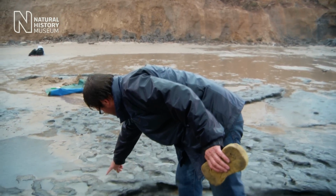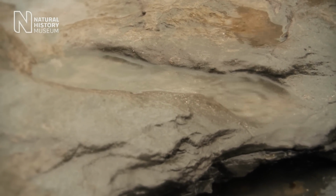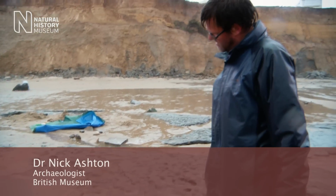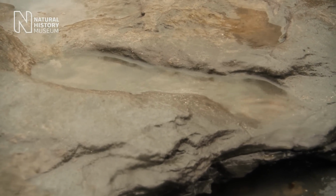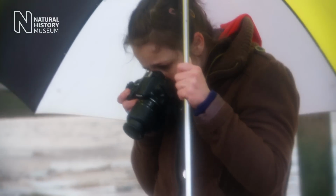There's one just around here. With a bit of faith, you might be able to imagine a bit of heel, an arch and the front part of the foot. But really what we have to do is uncover them and then take very detailed photographs from different angles so we can build a 3D reconstruction.